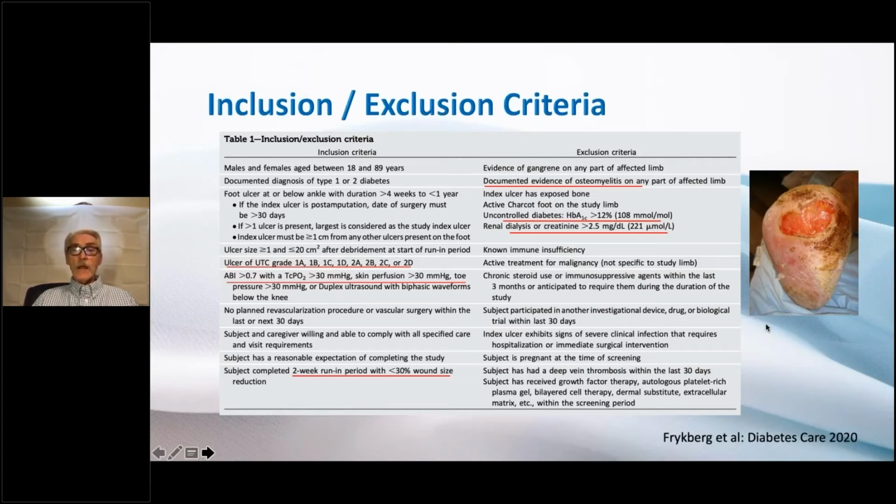We also dropped down the ankle brachial index cutoff level. Most studies exclude below a 0.9, but we allowed above a 0.7, and we also required an additional measure of perfusion, such as a TCPO2 of greater than 30, or toe pressures greater than 30, or skin perfusion pressure greater than 30 millimeters of mercury. So we had to have both parameters here, but we wanted to expand and broaden the inclusion criteria so that we would have more difficult patients being able to be enrolled.